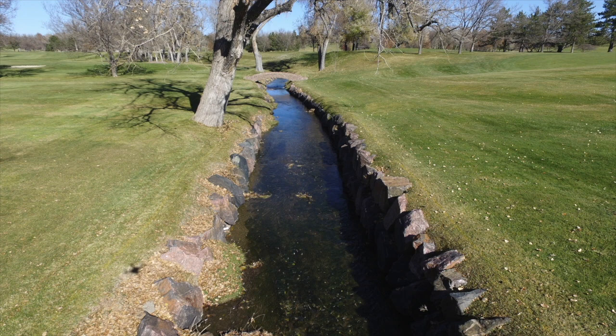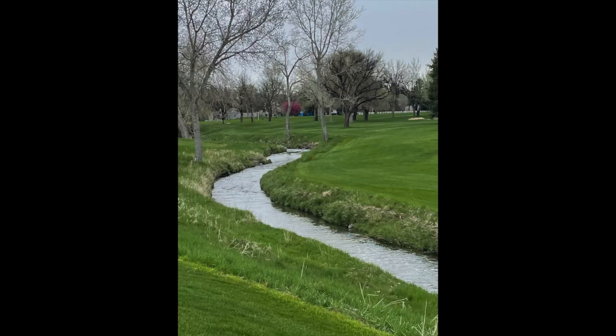Then, starting at that waterline, there will be fine fescue that will be about 2 feet wide. It can be managed to any height, but it likely will be about 6 to 8 inches high, then just normal rough. The purpose of this fescue is not to prevent a ball from entering the penalty area, but rather to create an aesthetically pleasing look. This is an example of the look and feel that we're trying to accomplish.